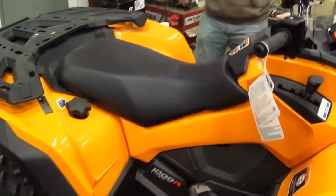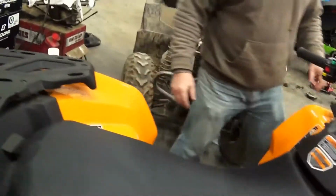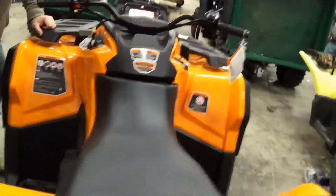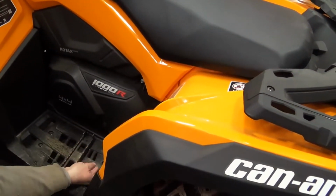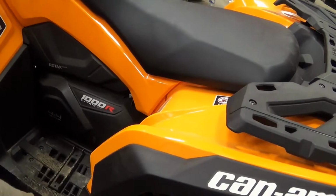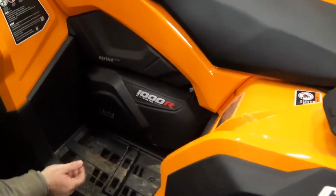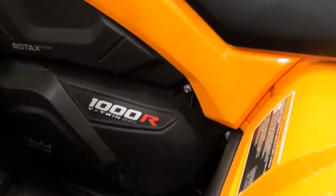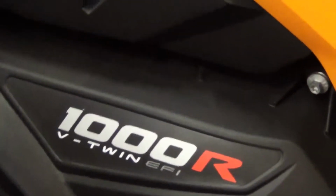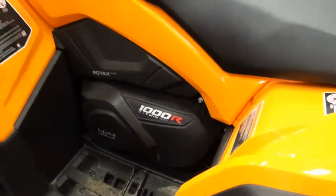The clutch is over here, which differs from the Sportsman a little bit. And it looks like you're going to be able to take the clutch cover off without taking the floorboard out. It's hard to tell without getting to it right now, but that would be a lot easier for on-trail changes.